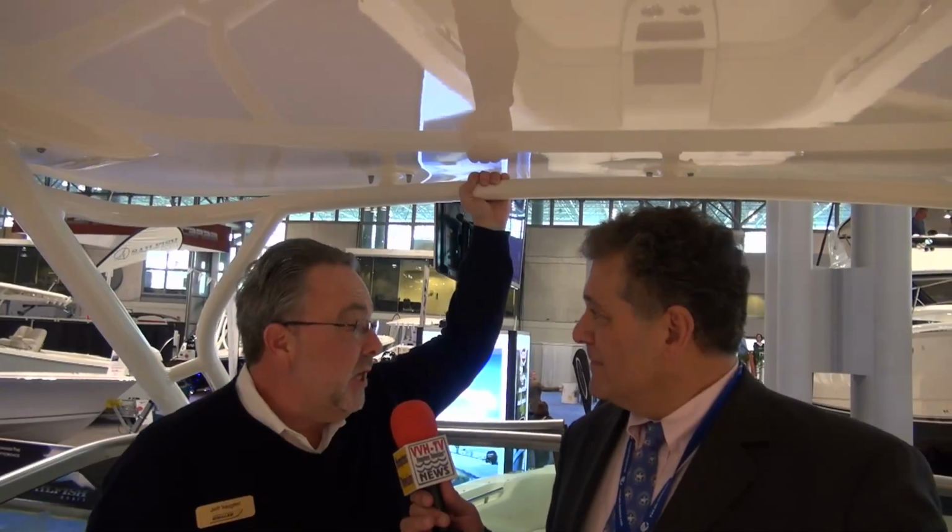Yes, and you don't want to mess with canvas all the time. You can also put a radar dome up on top so that if you're going to be out in the fog, you can be safe. And it also works as a handhold, so no matter where you are in the boat, you can hang on and be safe inside the boat.